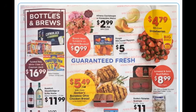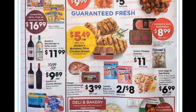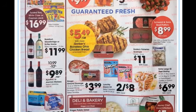Althena Cantaloupe or Honeydew Melon is going to be $2.99. We also have the Kroger Mini Sweet Peppers 2-pound package for $5. And then the strawberries 2 pounds is going to be $4.79. I think that's what it is currently in my store. But again, because I'm in a different regional area, it might be different next week for me.